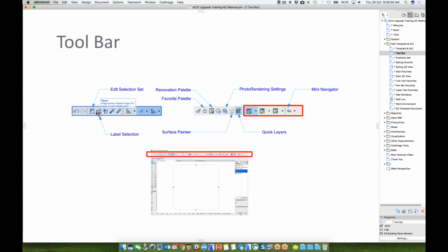There's also a few palette options, so renovation palette, the favorite palette, surface painter, photo render settings. There's also a little mini navigator. That's not to be confused with the pop-out navigator. And then also quick LAS. If you've never heard or used quick LAS, have a bit of a play. The people who do use it rave about it and say it's one of the best things in ARCHICAD. So have a bit of a play if you've never heard of it or used it before.